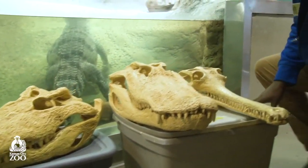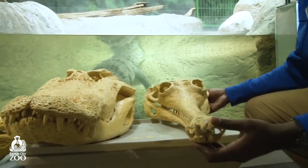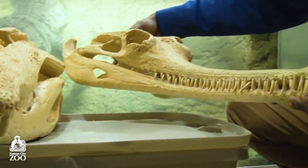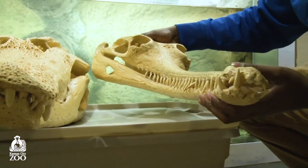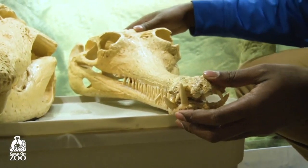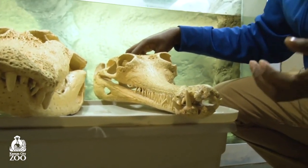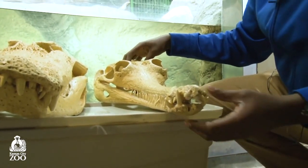And finally here, I've got a skull that looks a lot like our slender-snouted crocodiles. This is called a gavial. This is a kind of crocodilian that's found in India in their waterways. And like our slender-snouted crocodile, it has a really long, slender snout, even more slender. And if you look closely, you can see it has very small pointed teeth. And just like our slender-snouted crocodile, they attack fish and other small animals that live in their environment. So they're not going after bigger prey because they're physically constrained by what they can actually fit down their throats and what they can grab.